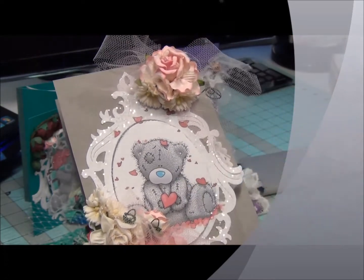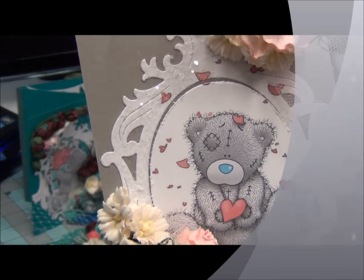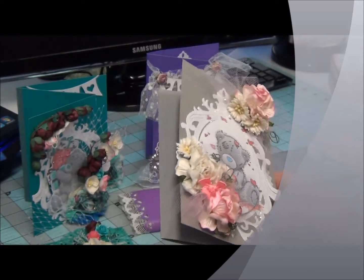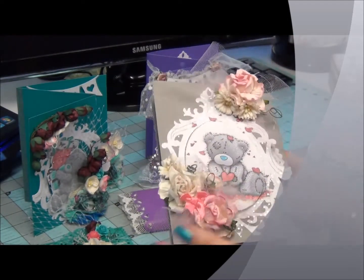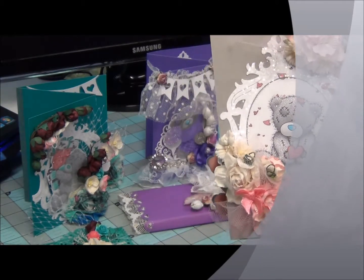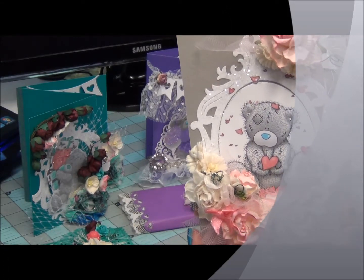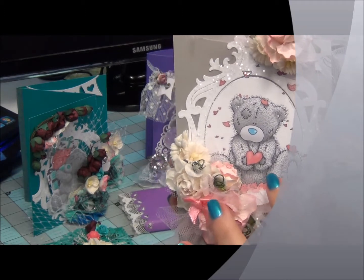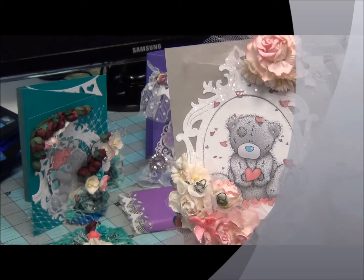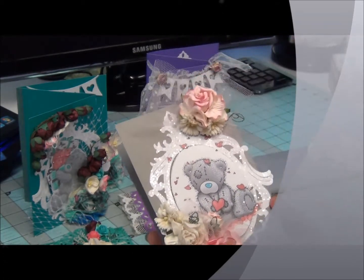It's my favorite collection, the teddy bears with the blue nose, and it's a UK brand as well. It's copyrighted, so guys, please don't use it for commercial purposes. They do print cards and stickers, and now they're coming out with papers, so this brand grows by the day.